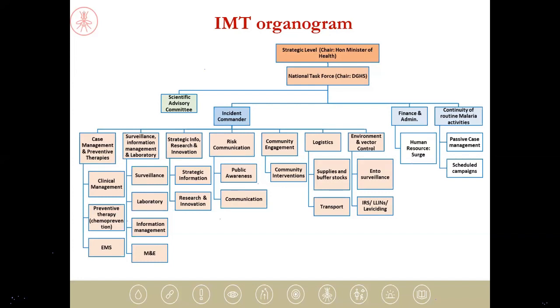And then on this other side, we have finance and admin. And alongside it, we have continuity of routine malaria activities. And this is where I find your National Malaria Control Division. And then you can see that down here, we have the human resource and finance and admin in case we need more health workers, like in situations where, I think next week, a team of pediatric nurses is going to be deployed in about 12 districts, from district hospitals to health center four, to support the teams there in severe malaria management.